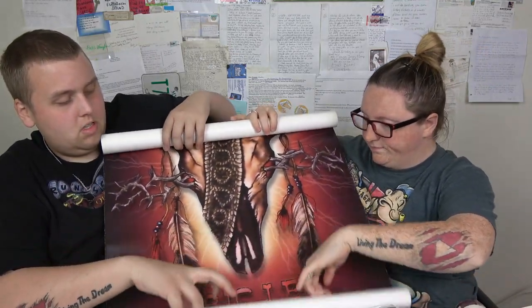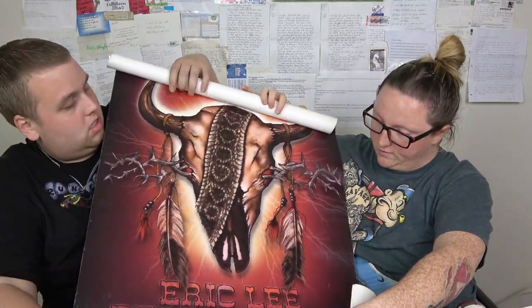Which, overall, they're not bad condition. Depending on the collector, it can add or decrease the value. The condition's not as good, but the fact that it was actually used at an event can make it more intriguing to some people. These posters are like annoying.